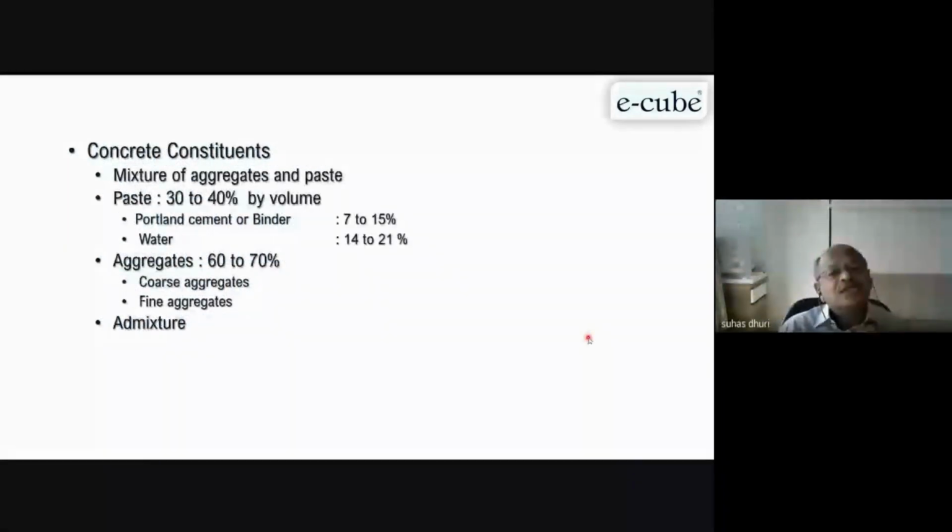What is the constituent of concrete? It's a mixture of aggregates and paste. It's very easy to understand. The main ingredient is aggregates, you can say. This is around 60 to 70% of the volume, and they are inert in nature. Around 90%, 99% of aggregates are inert. They are not taking part in any reaction to develop the strength in concrete. That one has to understand.